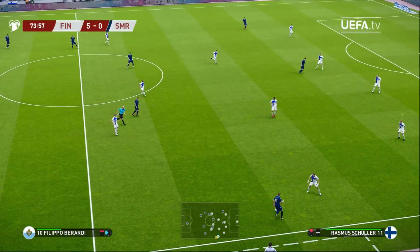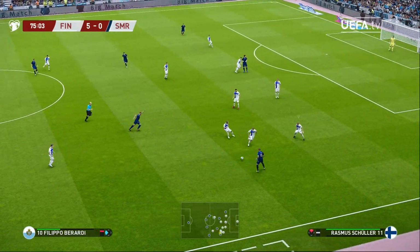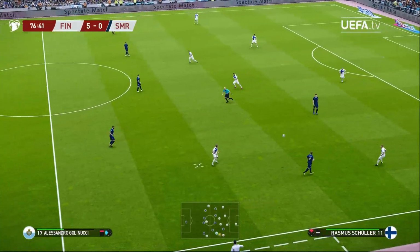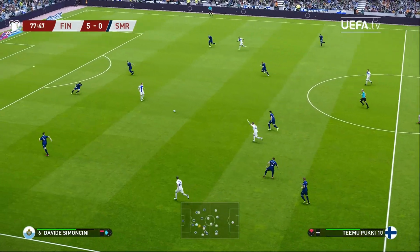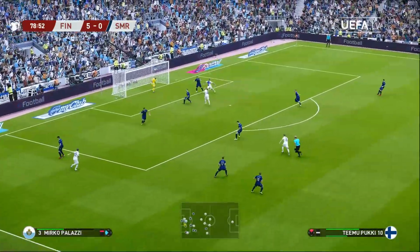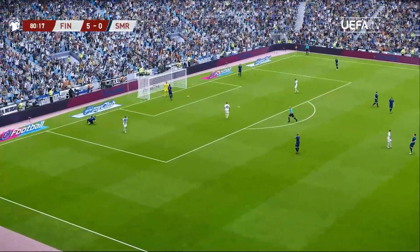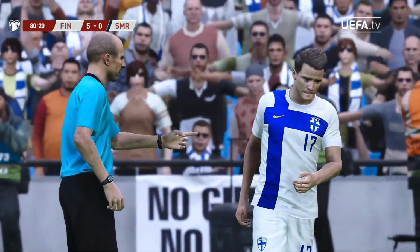Finland tear their opponents apart once again. They are utterly ruthless. The message is clear, none shall pass. He's got options out wide. Tries to get it clear. Ran himself into trouble there. Free kick given away. Well, that looks like a final warning. Still no card.